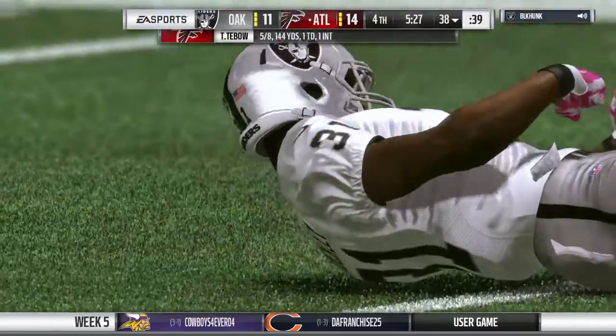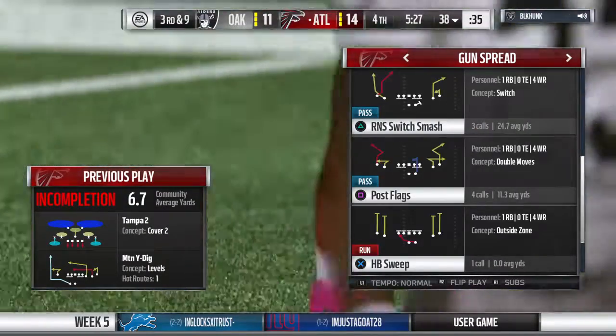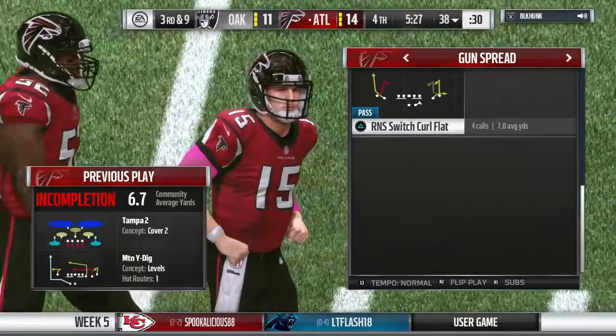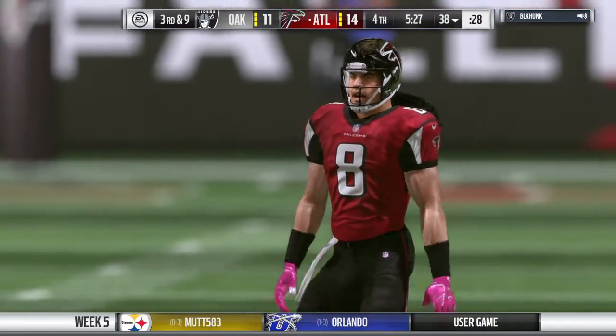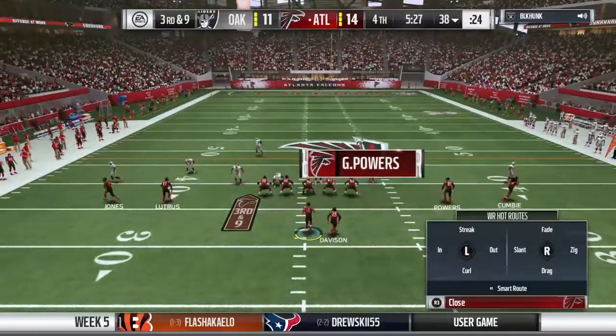And the hit jarred it loose. It's incomplete. We know it's not an easy job to go out and catch passes when people are trying to tackle you and knock the ball away. But the bottom line is, that's a pass he's got to have and a pass he should have caught. Incomplete pass on 2nd down. Let's see what the offense draws up here on 3rd.